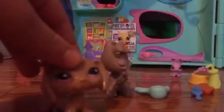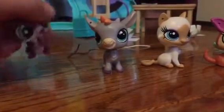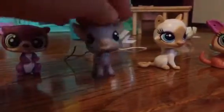So what I'm going to do today is unbox some G4 pets. Here they are. So I'm just going to open the package. So here I unboxed this meerkat, I believe. This is a donkey.